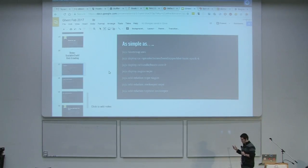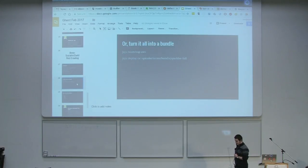The stuff that we just saw on the screen is pretty straightforward to spin up. Juju bootstrap AWS gives me an AWS instance, unsurprisingly. Deploy Sparkler, basic Spark, deploy Beats, deploy Nagios, deploy Zookeeper, add some relations, and then we have all that hooked together. Of course, that's not necessarily the most straightforward thing for your end users, your developer users. So it's quick and easy to turn all that into a bundle, and you can do Juju bootstrap, Juju deploy Sparkler Full, or whatever, and you get that full stack.